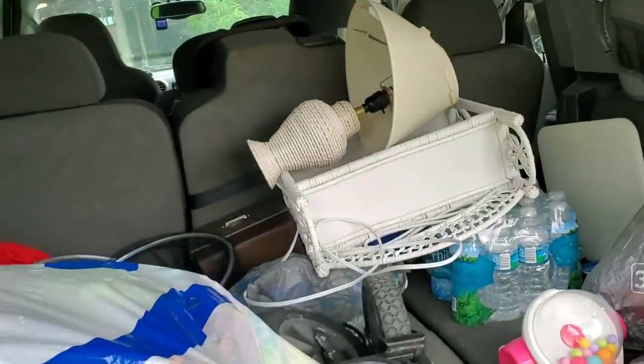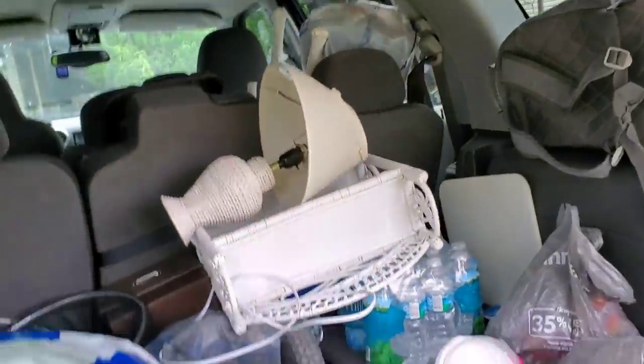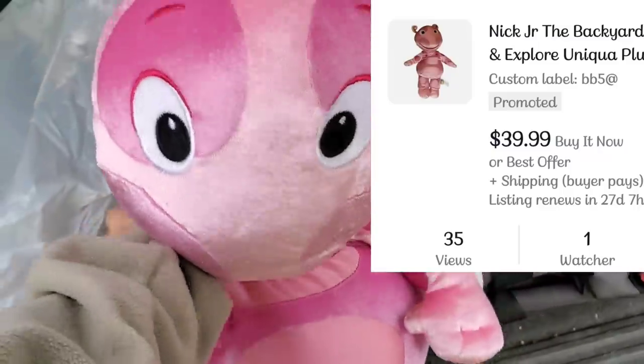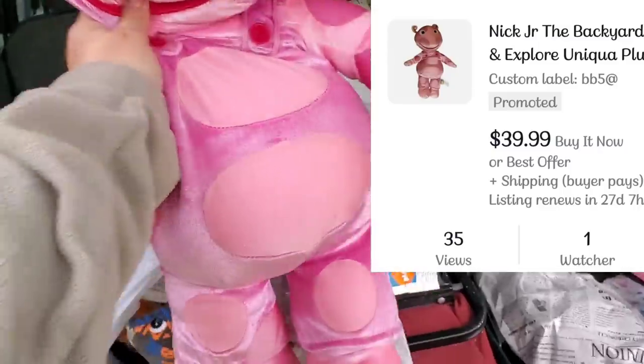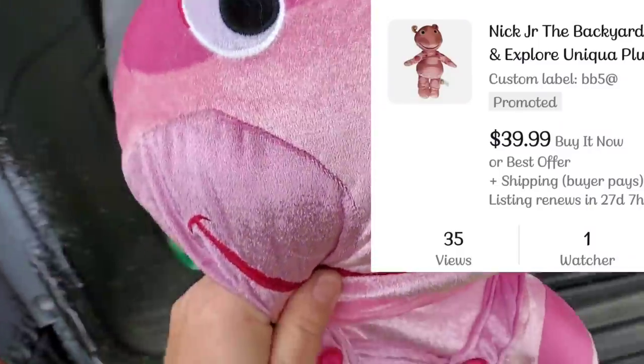All right. This is more from the 30% off thrift and then I'll show you those two wicker pieces. And then that side of the truck is full. This thing, I don't know what this thing is. But it said Nick Jr. and I know a lot of Nick stuff does good. And she's big. Paid $2 for her. So really $1.40.